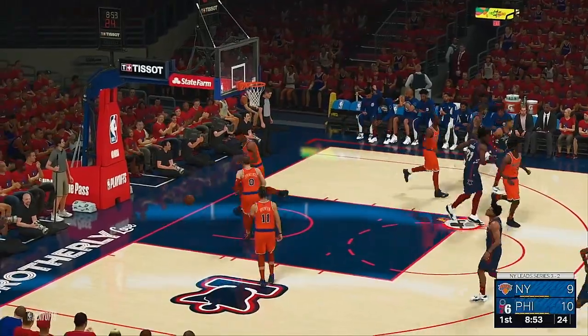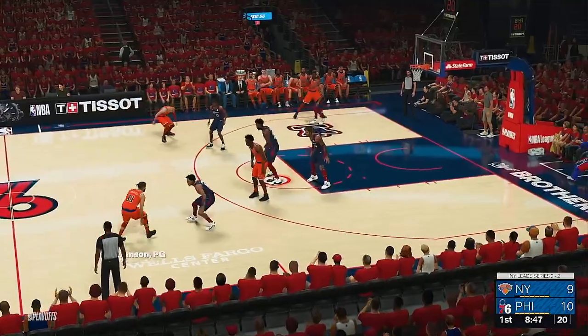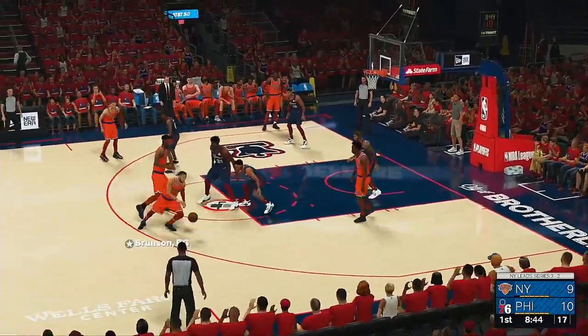Unloads from 13, and the shot is good. Guys, what a tight start to the game this has been. And it's still in the first half. This could be a wild one.